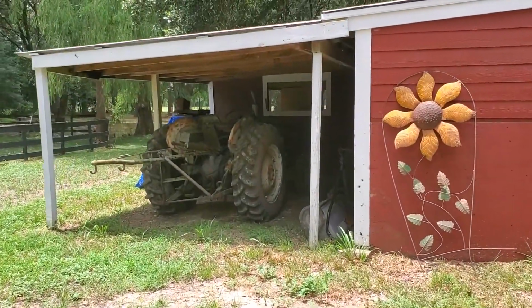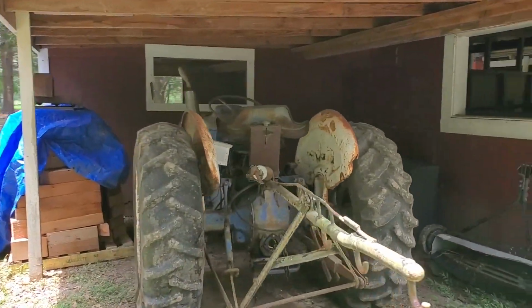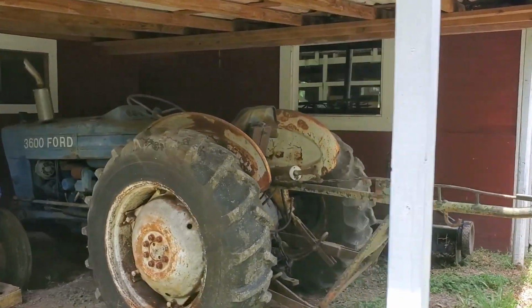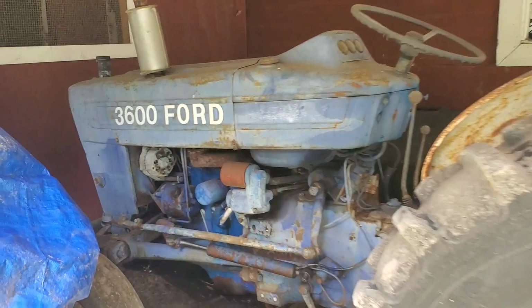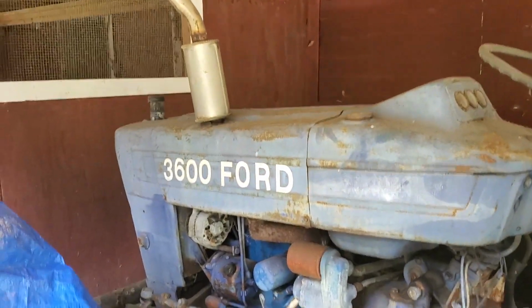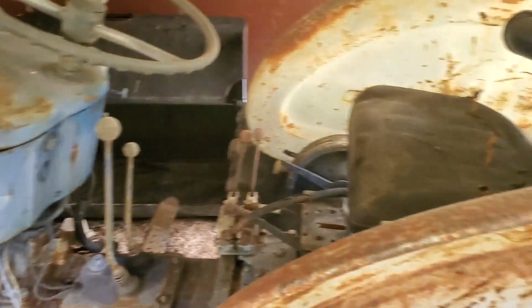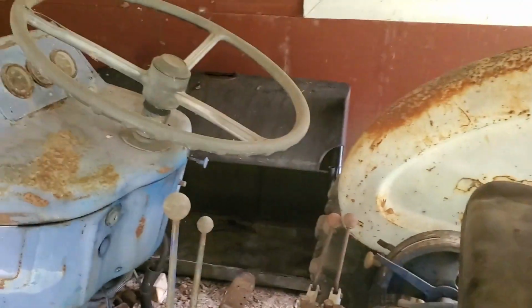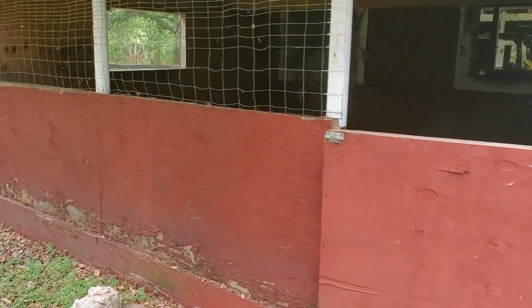Oh, I forgot to talk about this. So this is my uncle's 1940s Ford tractor, maybe. I'm not really sure, but it's pretty cool. Has the original engine in it and transmission. But yeah, it's pretty cool. And also on the stables, we think it's like a chicken type thing where you can have your chickens in it. That's why it's kind of built like that.